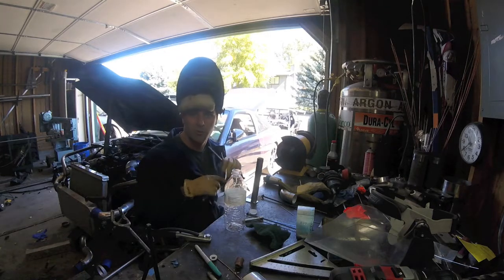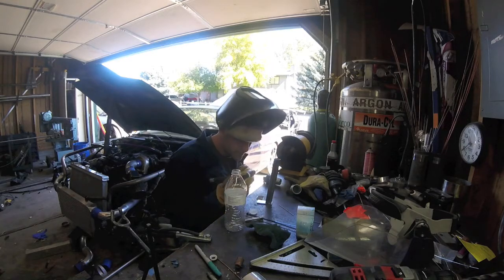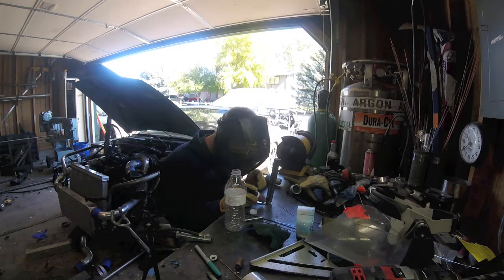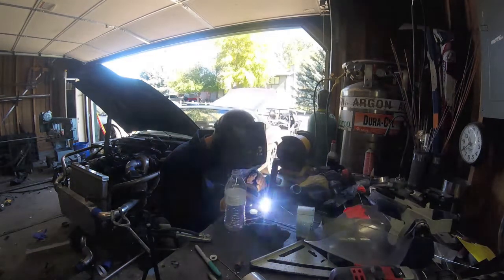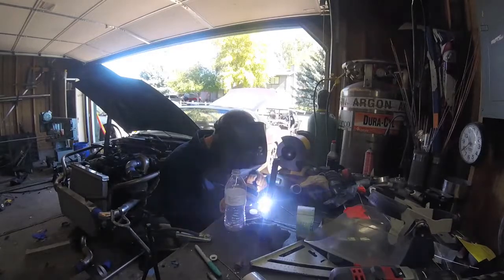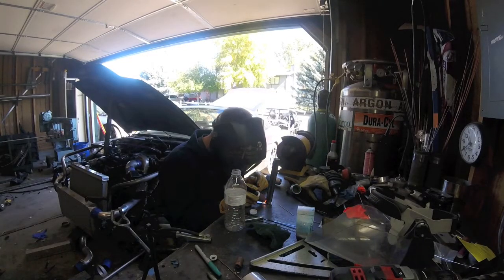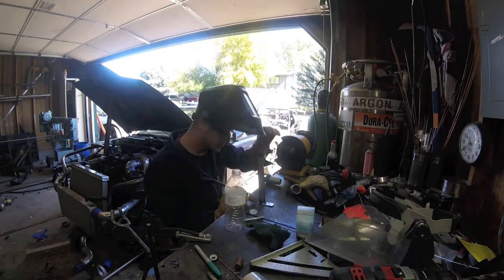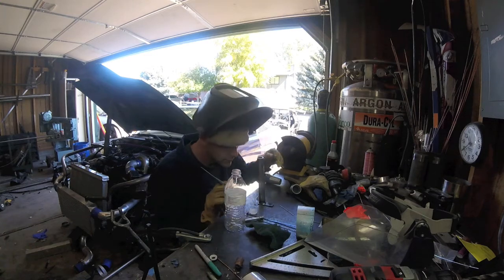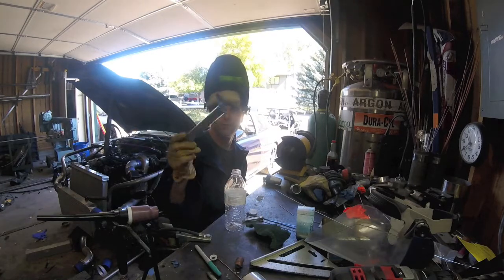Because it doesn't matter because there's no chrome out. We'll weld this thing out real quick. Most overbuilt GoPro mount ever. Right there.